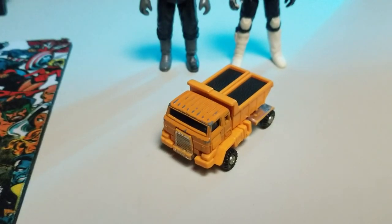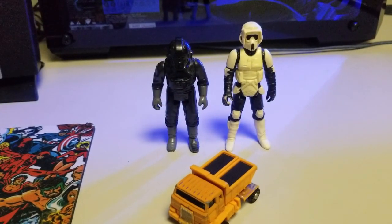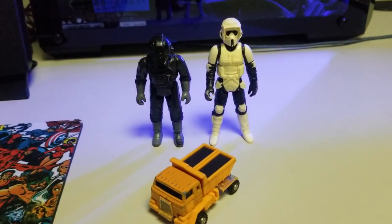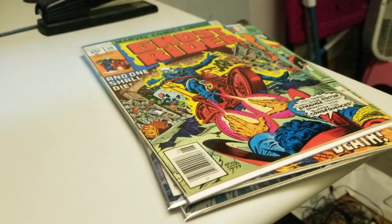So anyway, that's what I picked up for figures today. Didn't get a good look at many figures, and there's the comics I got.